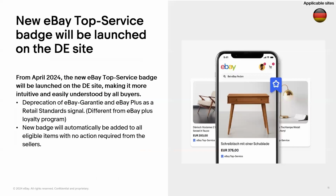Okay. On the DE side, there has been some confusion among the buyers regarding listings with the eBay Plus badge. Many of them believe that only eBay Plus members can purchase this listing, which is not the case. While non-members can buy the eBay Plus listing, they are not entitled to the associated benefits such as free returns. The similarity between the eBay Plus badge and the eBay Guarantee badge has been causing further confusion for both the buyer and the seller.